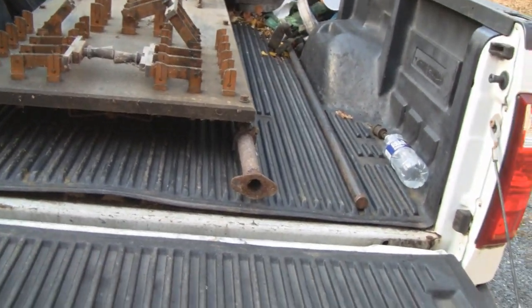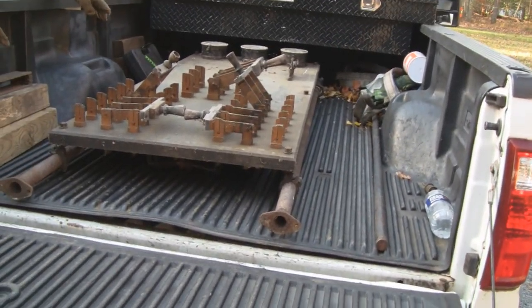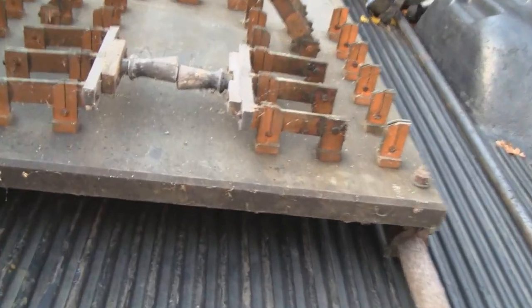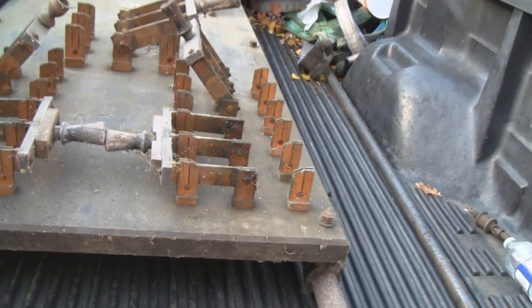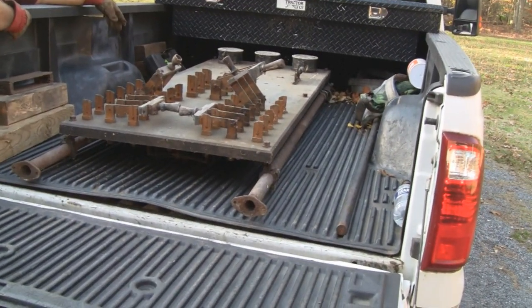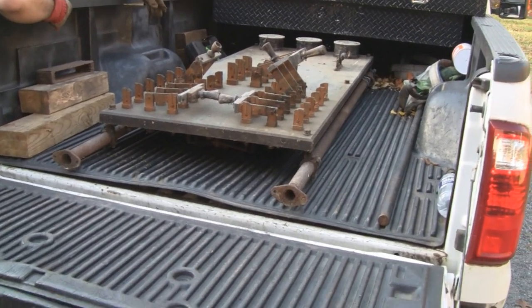And we finagled it. Look at that. You can't see the copper on the bottom. Copper's heavy as hell. Yeah. And the whole back is full of it. So that thing weighed a ton. Literally. Almost a ton. Half a ton at least.